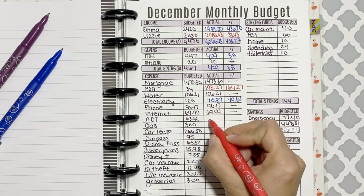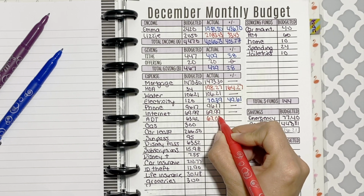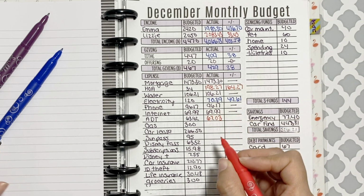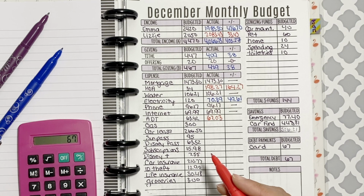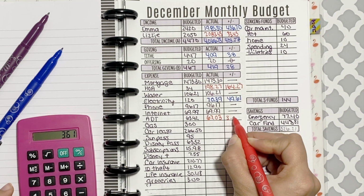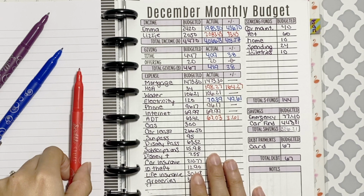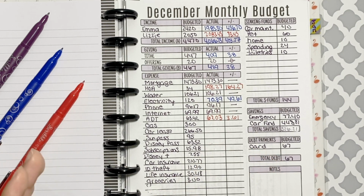And this came out for $67.03, which I didn't understand why that was, since we have a contract with them. So our bill should not be going up. So it went up by $3.61. And I called them, and they told me that, oh, it's based on like competitors, and the rate could change. So they changed the rate on me.